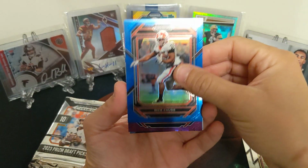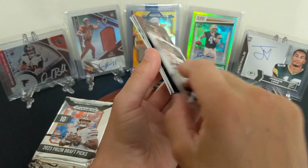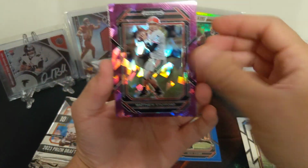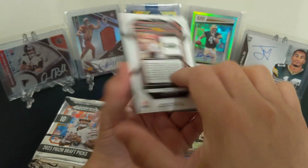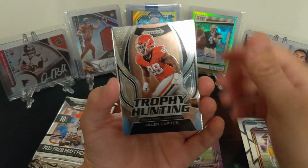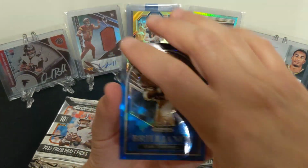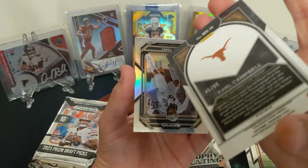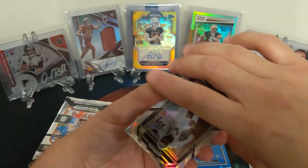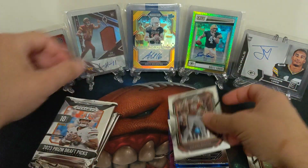Nick Chubb, blue. That's going to be out of 199. I put this on top of the rookie pile. Matthew Stafford, purple Cracked Ice, 149. Trophy Hunting, Jalen Carter. A Blue Brilliance, Cracked Ice. Man, so much color in here. 99, Earl Campbell, and that's the rest. Those are the rookies and whatnot. I'll just leave the rest of those up later.